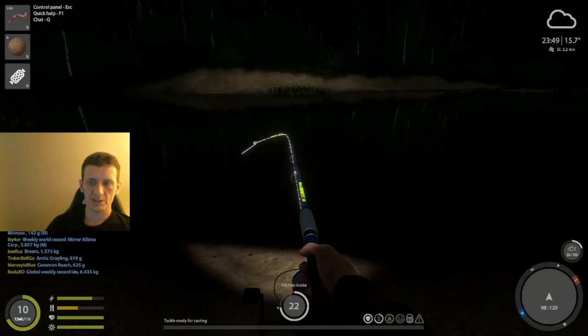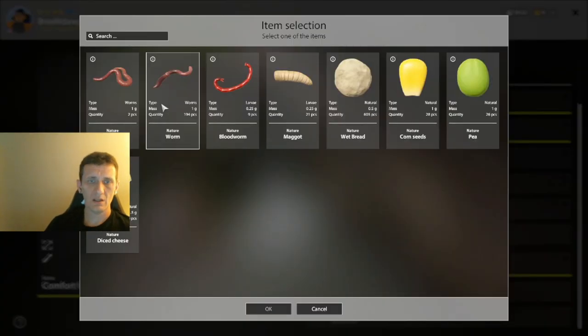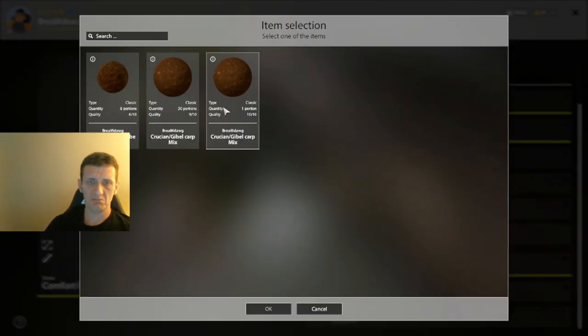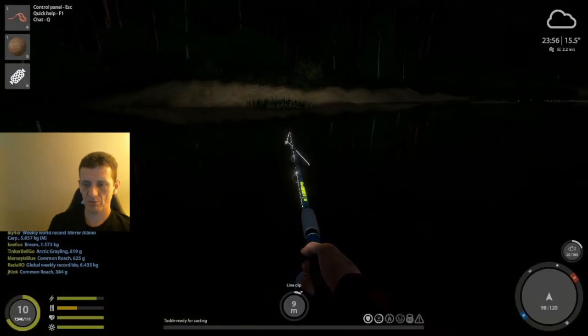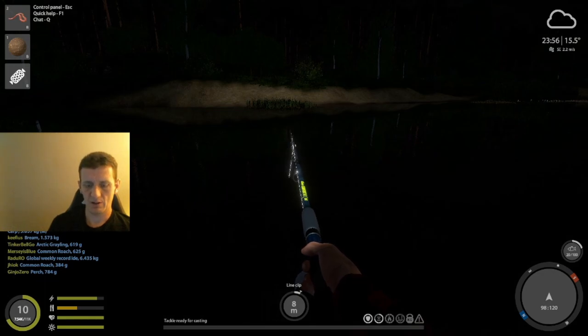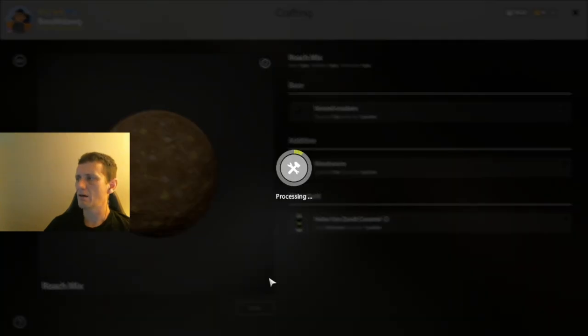All right, so we want to go to a small hook. I don't know about how small though. Let's try 20 with red worm. We don't have any roach ground bait right now, although I bet I have the, do we have the ingredients? Yeah.